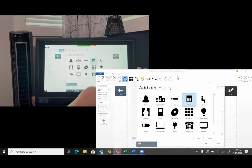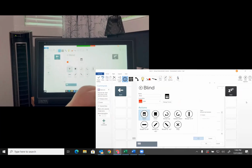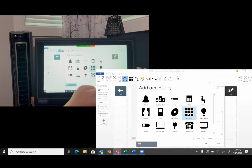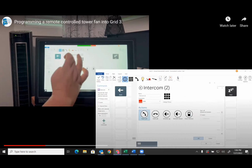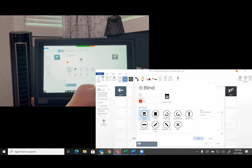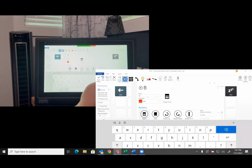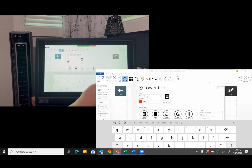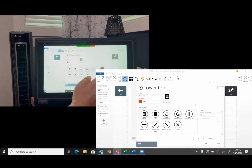This software does not have a default device for a fan, so what I'm going to do is get a little creative here and explore the different device types to find one that has enough action types to program in the 7 functions that I want to use on my fan. The action labels are not going to match the action type for my fan, but mainly I just need enough actions. I look at the blinds, which has 8 actions, then I look at intercom, but that only has 5, so I'm going to go back to blinds. I want to go ahead and change the name to tower fan so there isn't any confusion moving forward, and then I'm going to start learning my buttons.